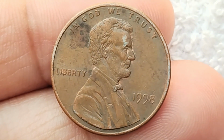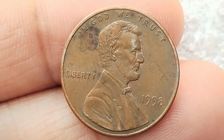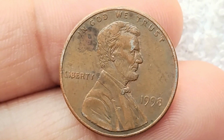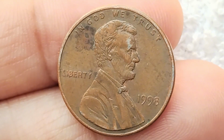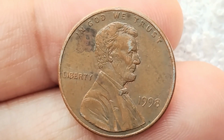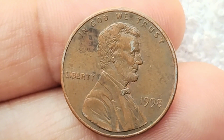Let's talk numbers. While finding a 1998 Lincoln Memorial penny worth millions is extremely rare, there are many cases where these coins have sold for thousands of dollars at auctions. Wide AM varieties can sell for anywhere from a few hundred to several thousand dollars depending on their condition. And if you happen to find one in exceptional mint state condition with a unique error, the value can shoot up into the six-figure range. In one case, a similar Lincoln penny from 1999 sold for over $50,000 at auction, simply because of its error and immaculate condition. The sky's the limit in the world of coin collecting, and demand is only growing.